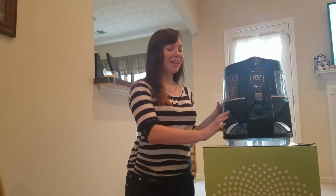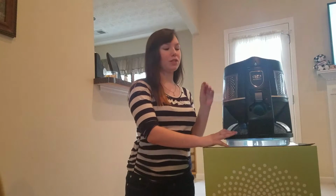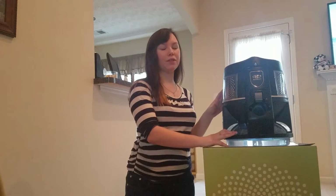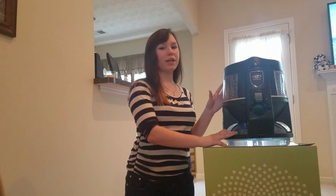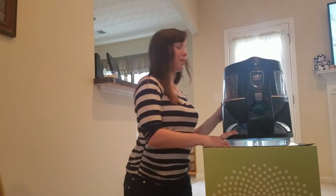So, whenever you're gone at a restaurant or at the grocery store, you could just cut this on, or even if you leave for work, cut this on, run it on high all day, and it should help get rid of all the dust and the allergens in the air. Okay.